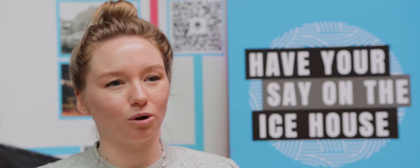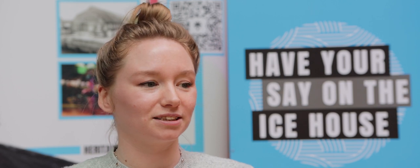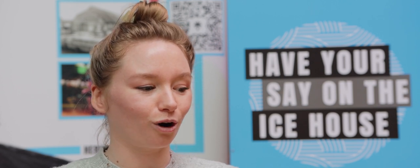It was lovely to meet other people who all had a vested interest in what the building does and what it will do and the role it's going to play as part of the community. It was really interesting to know that you're not alone in wanting good things for the town as well.